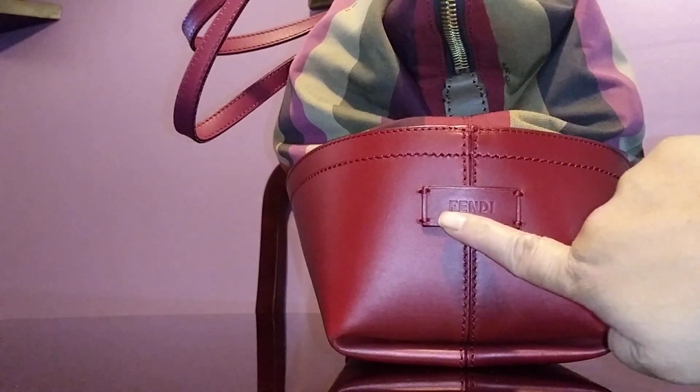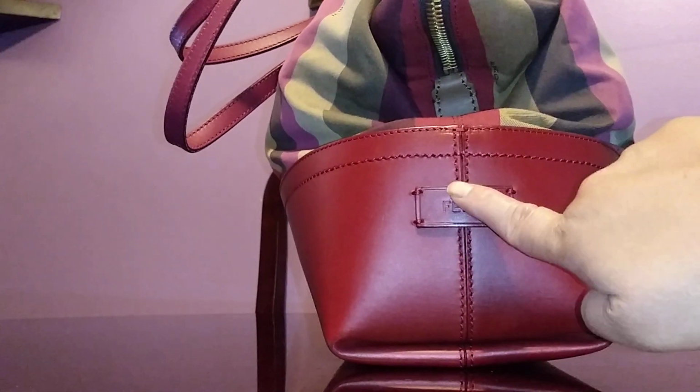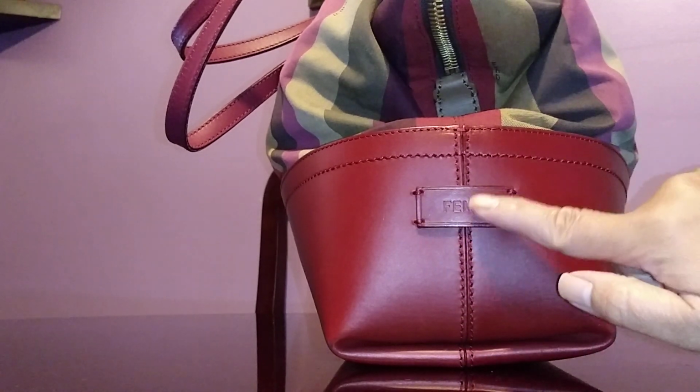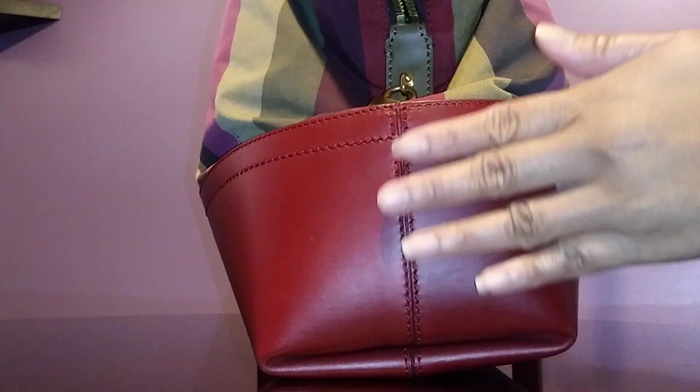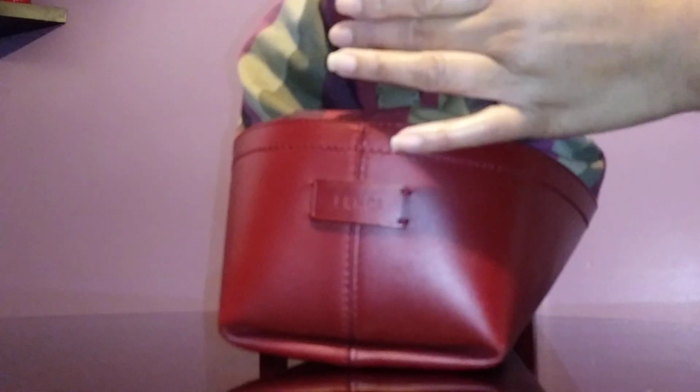Okay, so this is it. Oh, I didn't see that. It has a Fendi thing here. Look at that. Does it have a Fendi on the other side? Oh no, so it's just plain on the other side. Now, we've already measured this. This is 12 inches in length.